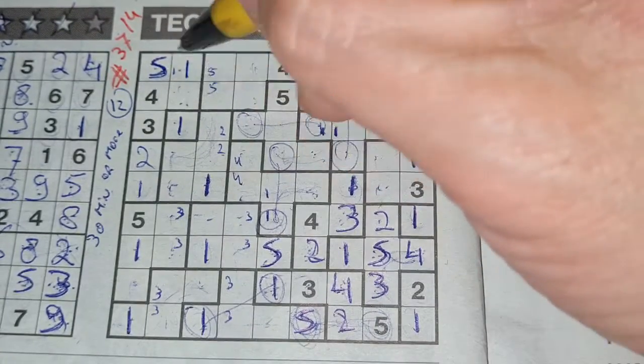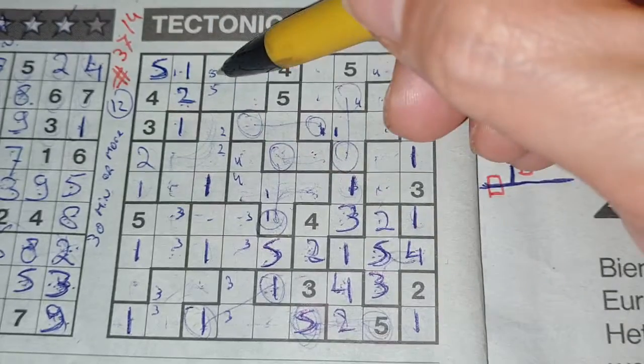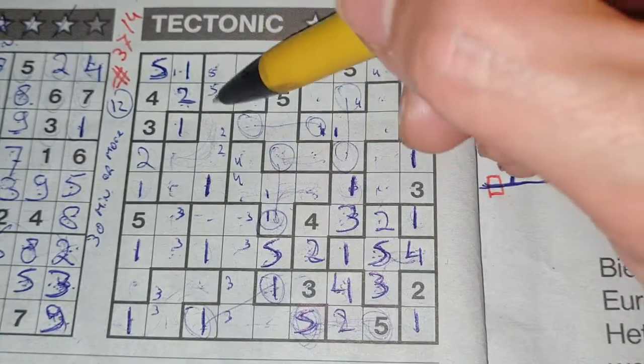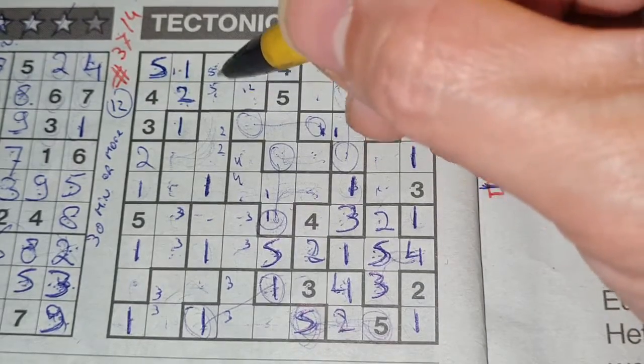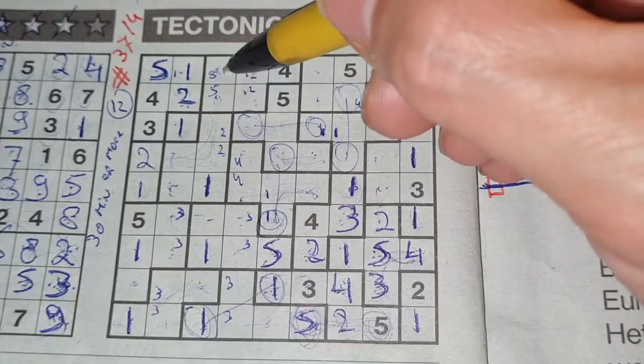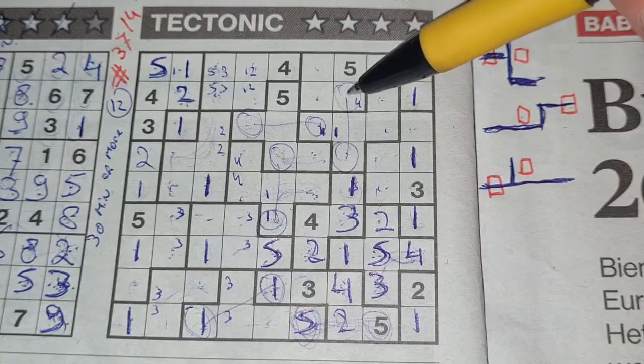1 box left in this area for number 2. These two boxes can be a 2. These two boxes can be a 1. So the 1 and the 2 goes in those two boxes as a pair. The other pair should be the 5 and the 3. Okay. And then.